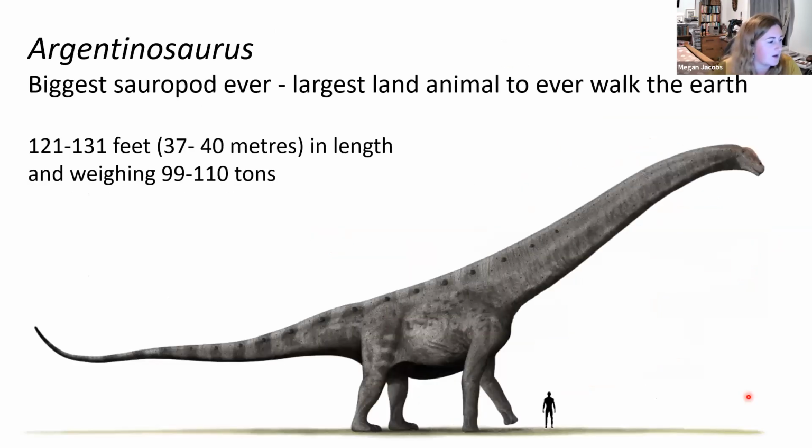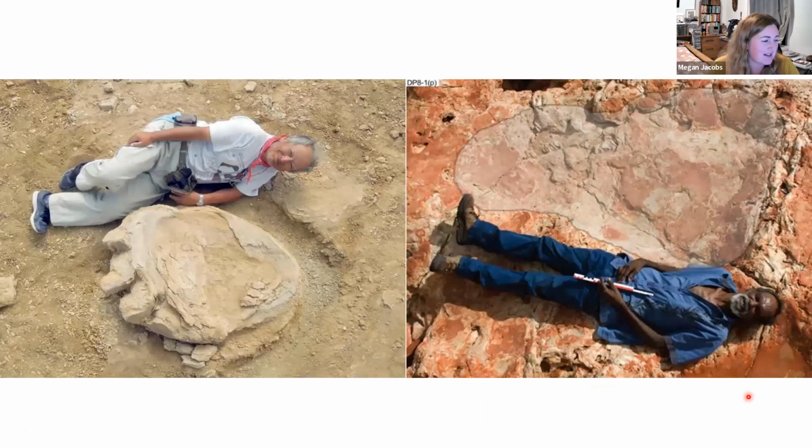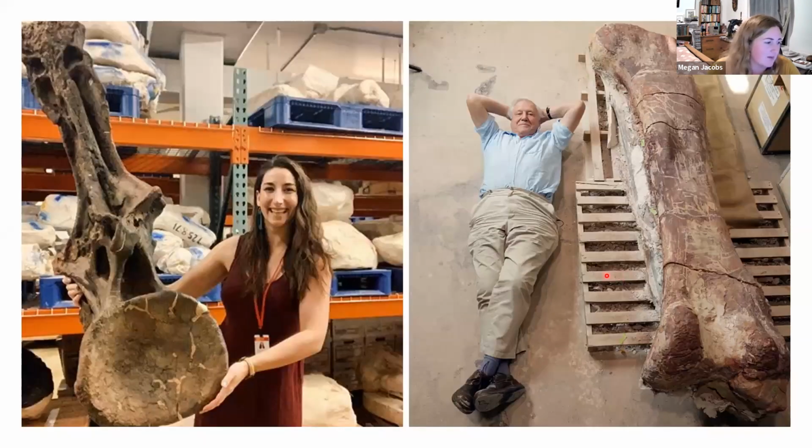To give you an example, Argentinosaurus is the biggest one that ever lived. We think it was about 40 meters long and weighed about 110 tons, which is just nuts for anything living on land. Absolutely ginormous. This is a couple of the footprints from these animals. You can really see this one here is just enormous. And these are a couple of the bones from the animal. You can see the size of the backbone, and David here with one of the femurs. It's just incredible to think that these animals actually walked on our Earth and got that big.